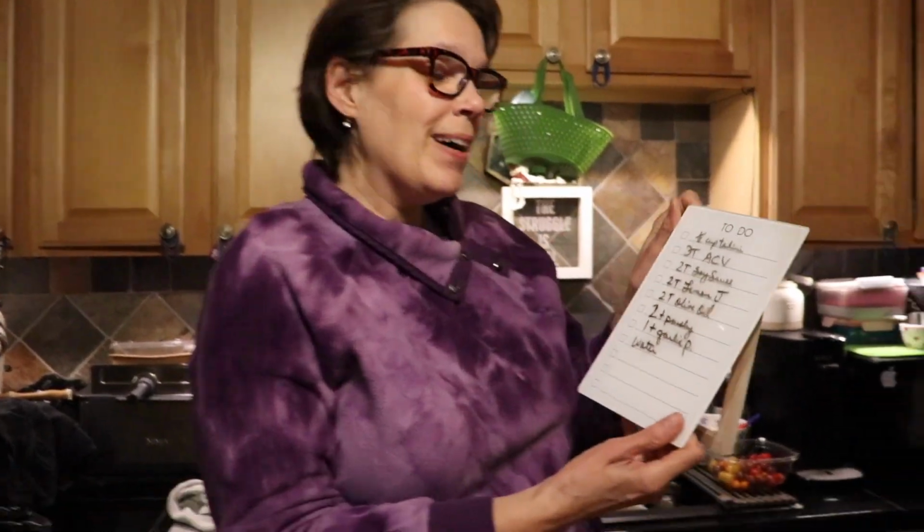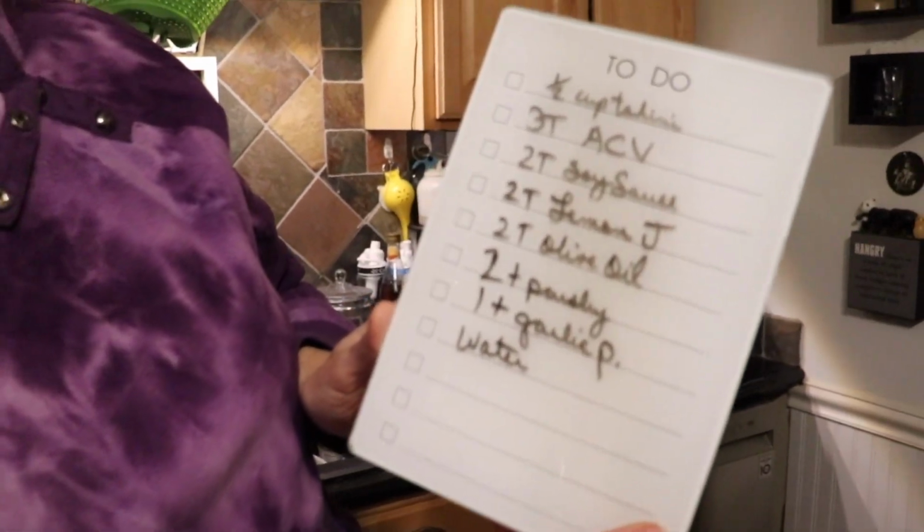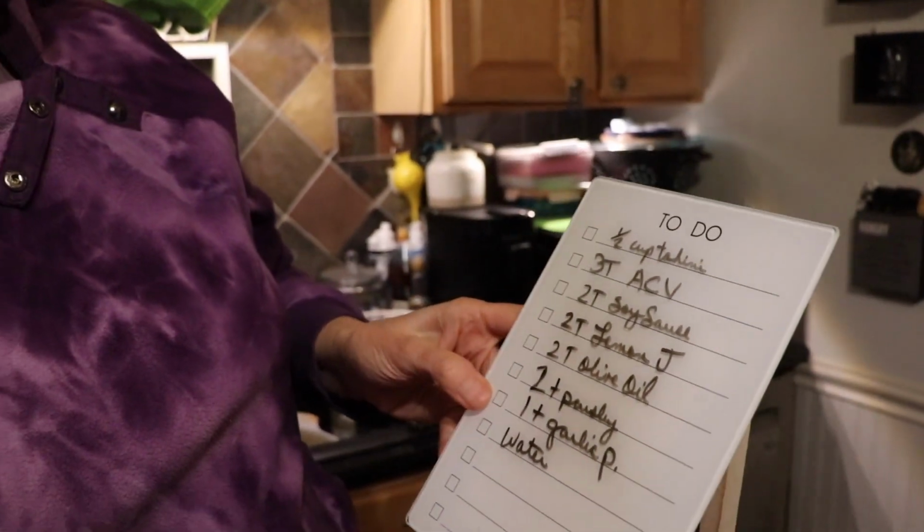Okay, so I got my little board at Target today. You can screenshot, or you can also look in our info box to see the ingredients. So we need 3 tablespoons of apple cider vinegar. And baby, this is the one with the mother. Nobody messes with the mother.